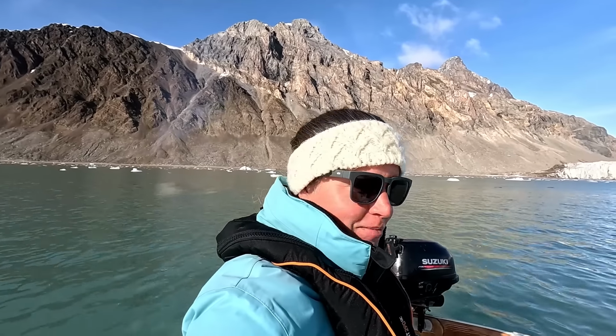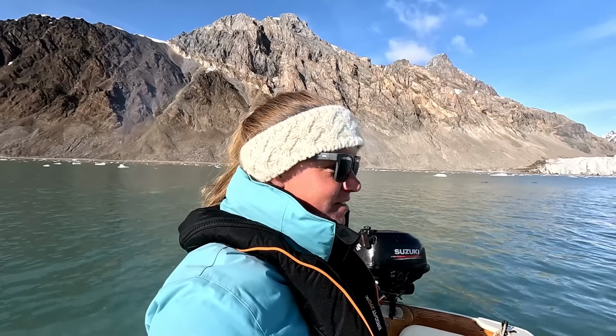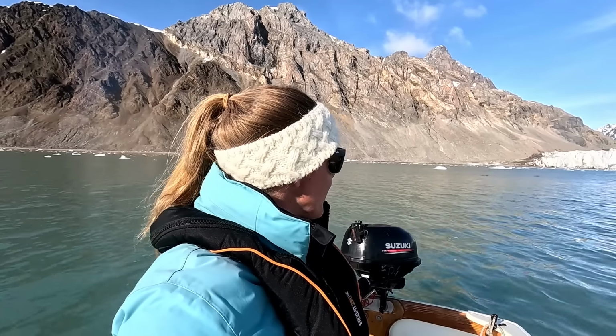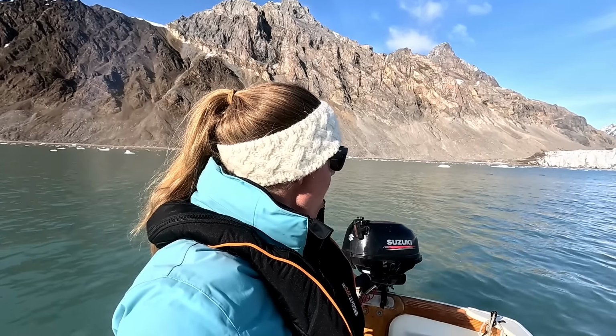I hope these shots are stable enough. It's pretty tricky to balance the dinghy and not bobbing around too much whilst sorting out the camera. Whoa!